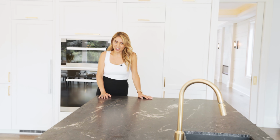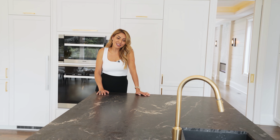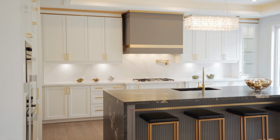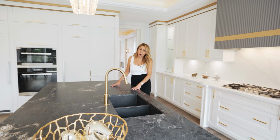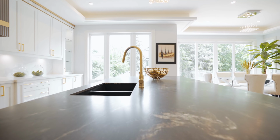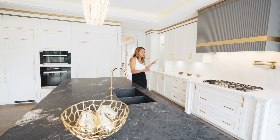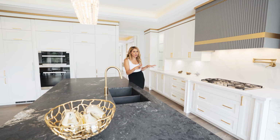Another beautiful kitchen added to my list. Guys, this kitchen is so special. I love the finishes that they've done. So starting with the countertop, the island, they've done a honed finish with the stone, and it's really nice because you don't have that sheen to it, which you already get from the hardware in the kitchen.